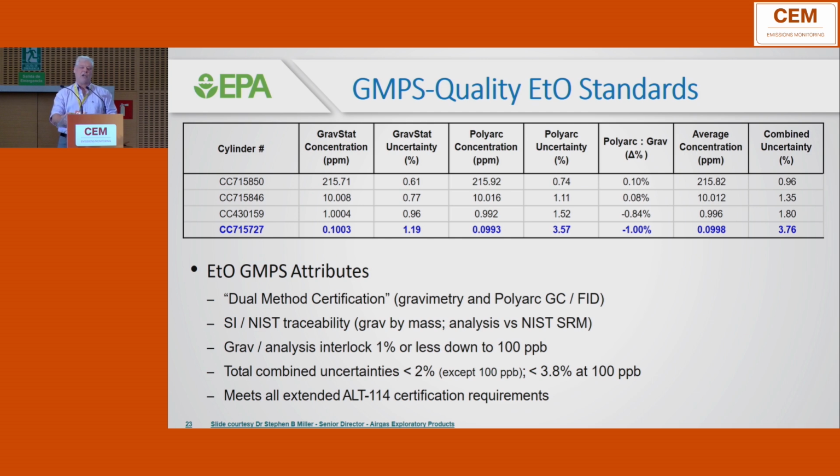There's a technology out there called PolyArc, and it's a flame ionization detector, but what it does is it creates a uniform response to all organics. So it uses a catalyst to oxidize the organic to CO2, and then another catalyst to reduce it to methane, so that all hydrocarbons give the same response. Like formaldehyde does not give a response on a normal FID the way it would on the PolyArc.